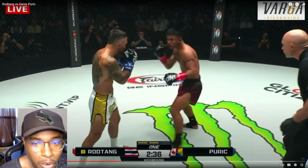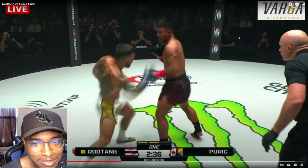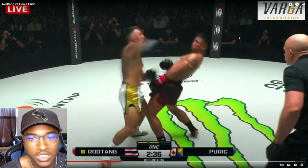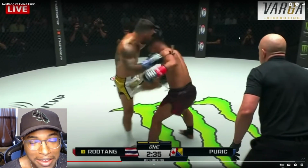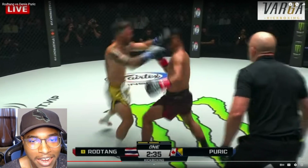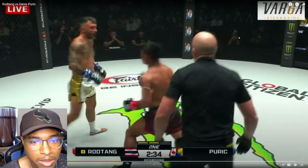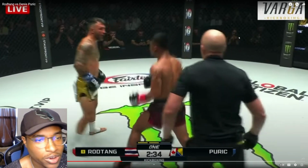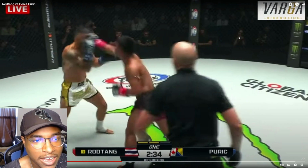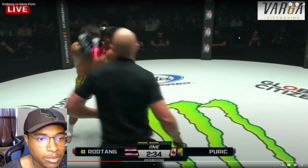When Rodtang wants to be defensive, sometimes Puric has him looking like Pernell Whitaker, just barely getting out of the way of these shots, barely grazing. He accidentally stuffs that kick with his chest, so he shuts down the kick before it can even generate any power. But then he's also ready to attack at any moment, so Puric is disengaging with his hands down, so he can't get that guard up in time, and the right hand just slips through.